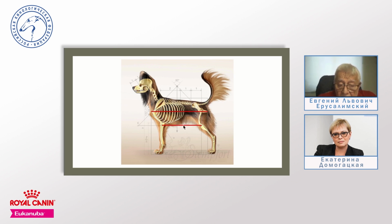Because of these horizontal lines, the spinal column, when the dog is moving, can be horizontal. Why? Because these lines are oscillating in antiphase. They oscillate in contrary, and they mutually compensate the oscillations of each other. This is the reason why the spine remains horizontal, level.